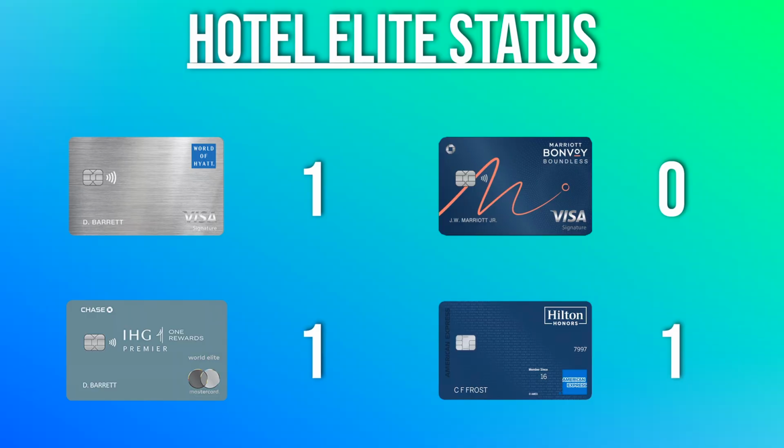So the IHG Premier and the Hilton Surpass give you pretty great status with the hotels. The World of Hyatt credit card gives you okay status, and the Marriott Boundless gives you the most pathetic status I think you could get from any hotel. And for that reason, we'll award a point to all of the cards except for the Marriott Boundless.